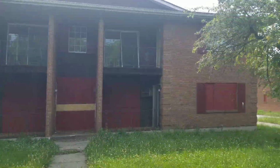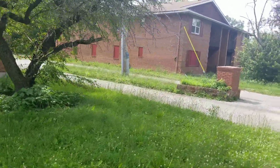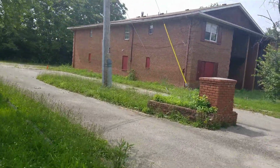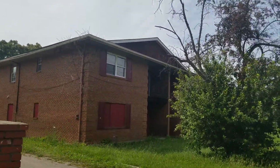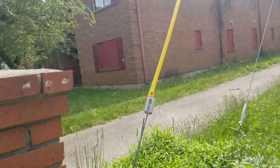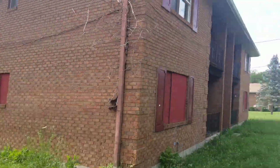So is that door too. This building over here is the one that I had filmed. This is right down the street from Trotwood Madison High School, for those that are interested in the location. Just a stone's throw away from it.